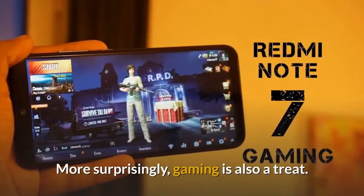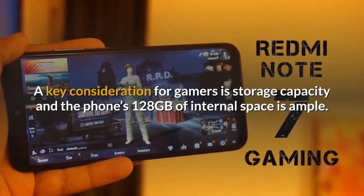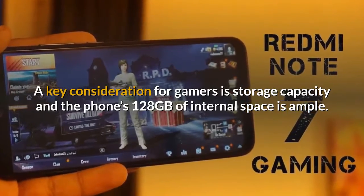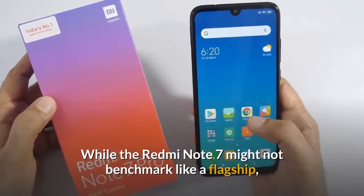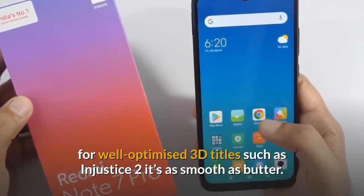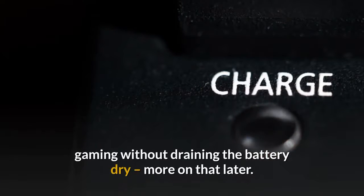More surprisingly, gaming is also a treat. A key consideration for gamers is storage capacity, and the phone's 128 GB of internal space is ample. Power is also up to the task. While the Redmi Note 7 might not benchmark like a flagship, for well-optimized 3D titles such as Injustice 2 it's as smooth as butter. What's more, we were able to power through an hour of gaming without draining the battery dry, more on that later.